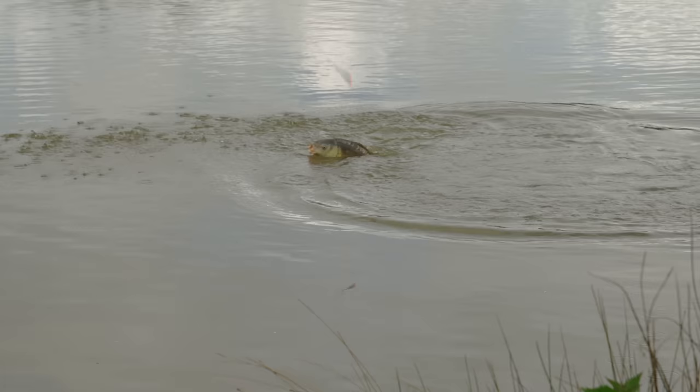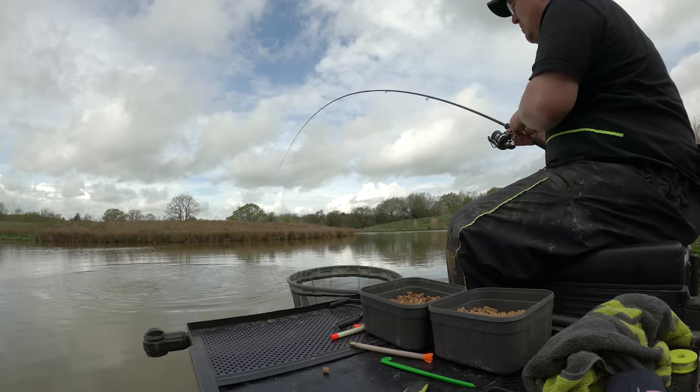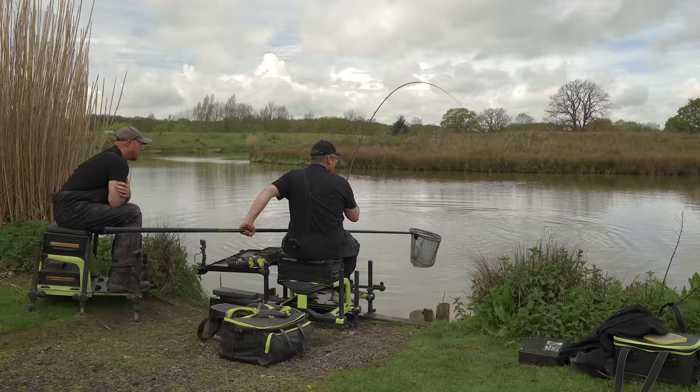So, what I'll have is I'll have two rods set up. Do you know what I mean? You could have three or four even. It is a method where things happen.